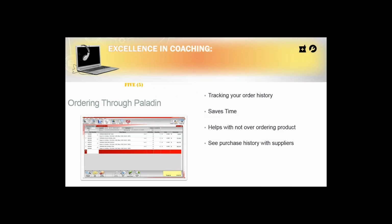And then 5, ordering through Paladin. Now, I know a lot of people do this, but surprisingly, and I try to when I'm doing support every now and then, just ask people, are you using the purchase order module inside Paladin? A lot of people say no, and it really surprises me because Paladin's purchase orders and ordering through Paladin helps you as a store runner, like it says, track your order history, which is huge.